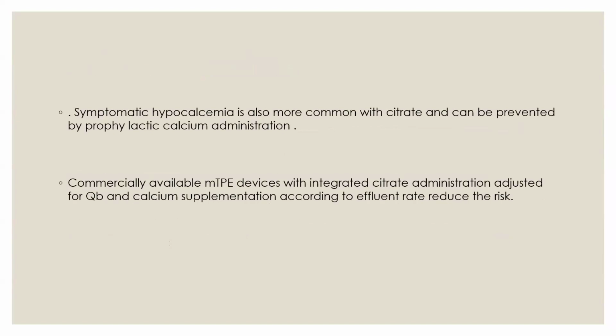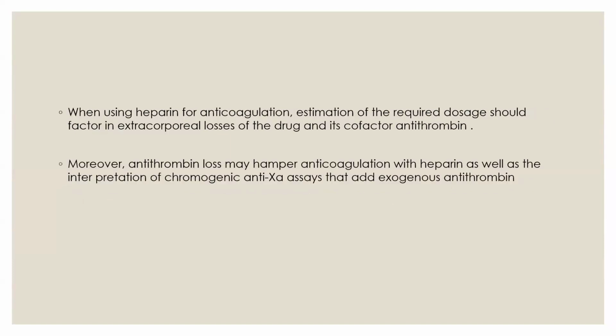Symptomatic hypocalcemia is also common with citrate and can be preventable by prophylactic calcium administration. Commercially available membrane-based plasmapheresis devices with integrated citrate administration adjusted for blood flow and calcium supplementation according to the effluent rate reduce the risk. When using heparin for anticoagulation, estimation of required dosage should factor in extracorporeal losses of the drug and its cofactor antithrombin. Moreover, antithrombin loss may hamper anticoagulation with heparin as well as interpretation of chromogenic anti-Xa assays that add exogenous antithrombin.